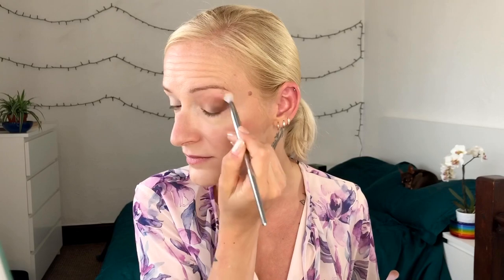If you feel like there's any harsh line or the shape is not the way you want it to be, just blend. I'll take a clean brush and blend the outside of this. It's exactly the same one from Real Techniques. I've got quite a few, they're amazing.